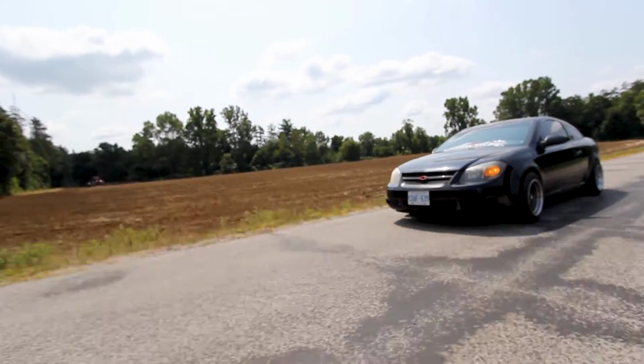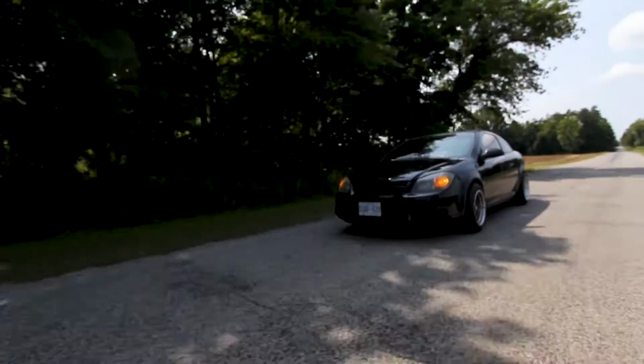Really good. This car turns a lot of heads. Oh yeah, lots. Everybody in town, you pull up beside it, you're racing them. You just have to. You seem like a bitch if you don't. Yeah. Fair enough.